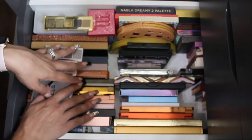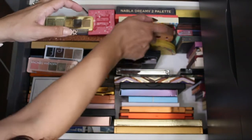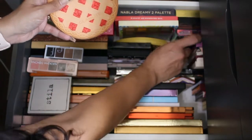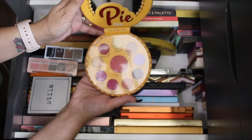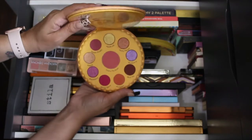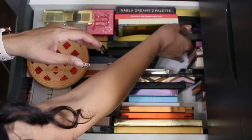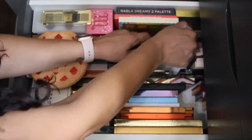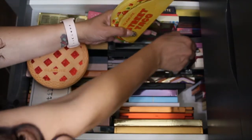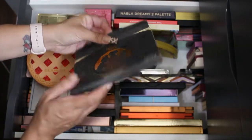I think the one palette that I do want to pull in, I'm really feeling it. It's either this one by Glam Light or this one by ColourPop. Anyway, so the Glam Light one is the Pie palette. This was Christmas of last year, and to be honest, I haven't used it yet. So I think I want to either play with this one, or I'm gonna pull in the ColourPop, gosh, I need bigger drawers. ColourPop Hocus Pocus, which was last year's Halloween palette.